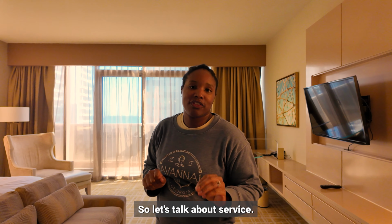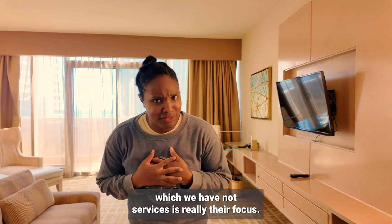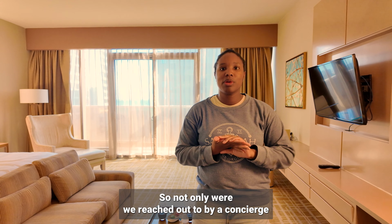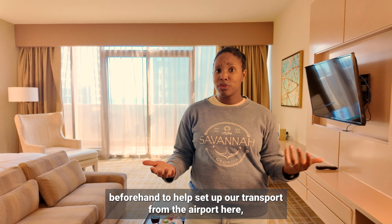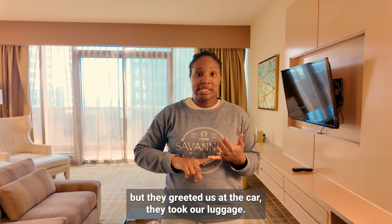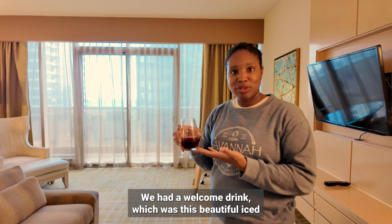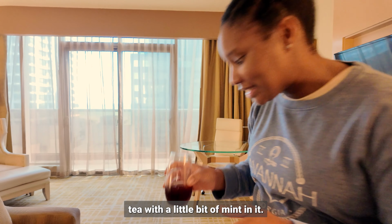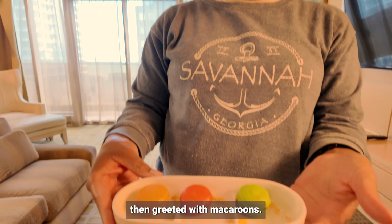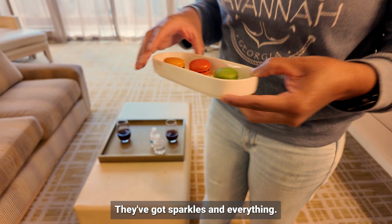So let's talk about service. If you have never stayed at a top of the line hotel, which we have not, service is really their focus. So not only were we reached out to by a concierge beforehand to help set up our transport from the airport here, but they greeted us at the car, they took our luggage, we had a welcome drink, which was this beautiful iced tea with a little bit of mint in it. We got escorted to our room where we were then greeted with macaroons. Do you see these beauties? They've got sparkles and everything.